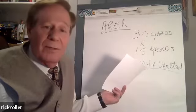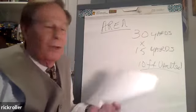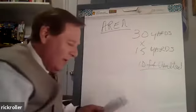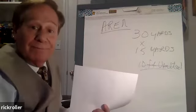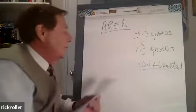But we don't need the 10-foot vaulted ceilings. We're looking for the square footage. The question asks us, how many square feet of living space will they have? All right, so we don't need that.